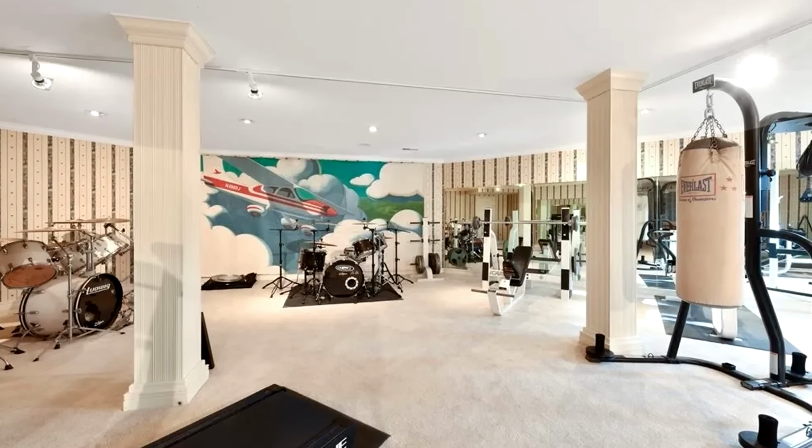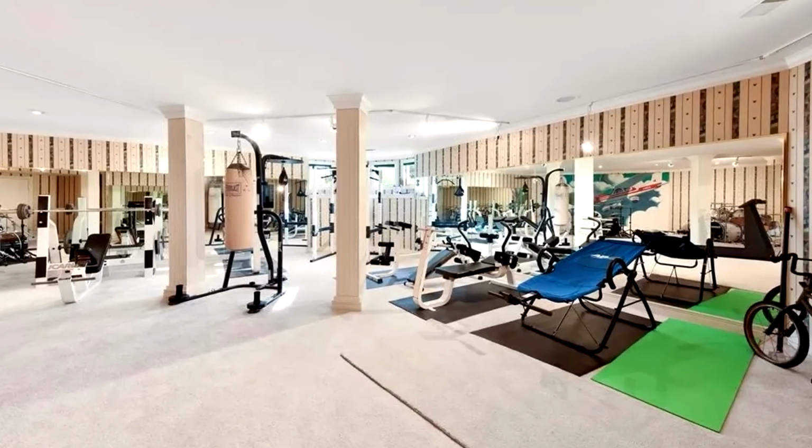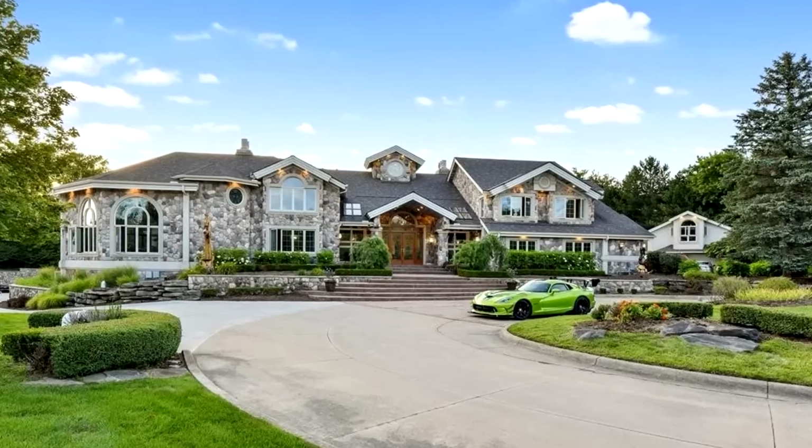light. Then heading into the basement of the home is a massive training area fit with all kinds of gym equipment to work out with. Eminem never has to even leave the house to stay in shape.